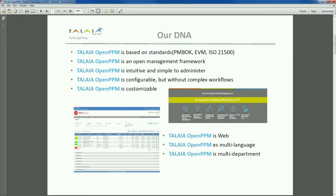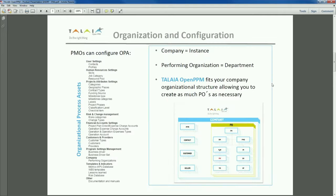Multi-language: we have it in English, Spanish, German, and French, so you can just choose the interface. And it's multi-department. The idea there is that within a company, Talaia can be used by different departments managing different types of projects. Okay, so when we talk about configurable, we've got a huge bunch of attributes, mainly drop-down fields, and labels you can change and adapt to whatever you want.